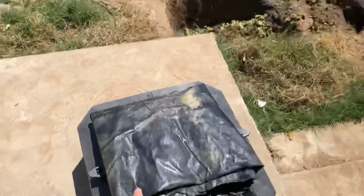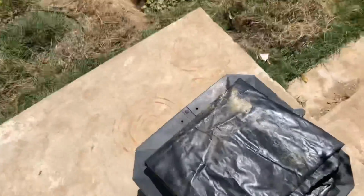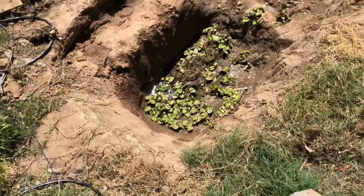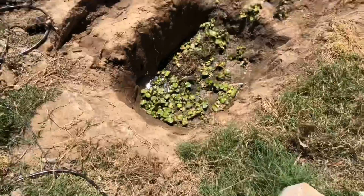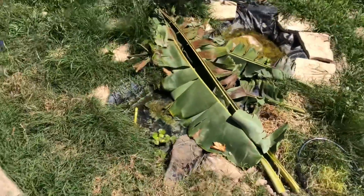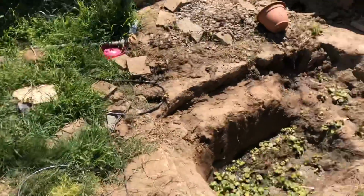We got the underlayment all folded up there, and the pond liner's a bit wet still, so I'm going to leave it out, but I'm going to keep these inside. Water's still draining. We're going to have to go down there and try and catch those guys with food or something later.